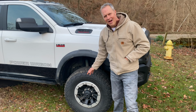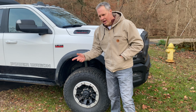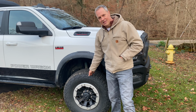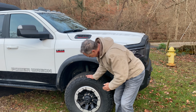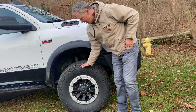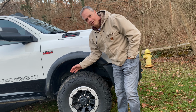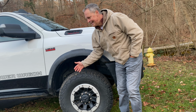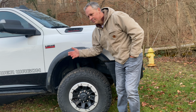Why would I take tires that only had 4,000 miles on them and sell them on Facebook? I got $800 for them, and buy these expensive tires? Because this length of sidewall here is critical for a soft ride, because when you go off-road, you want to deflate your tires. I'm going to do another video that shows all of my upgrades that I've done to bolt on the truck.